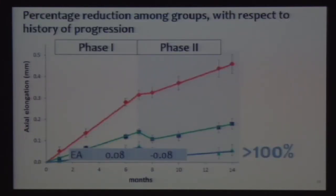But if we look at different age groups, here you have phase 1, and the blue here is phase 2. For the early adolescent group, the oldest group first, you can see that in phase 1, when they're wearing single vision glasses, the increase is only 0.08 millimeter over the 7 months. And then when they wear ortho-K lenses, it's about minus 0.08. So if you want to consider myopia control in terms of percentage, you get more than 100%.